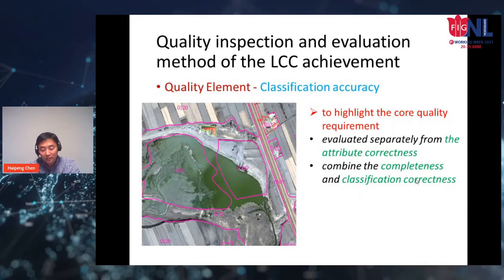And then move to the classification accuracy, which is the most important quality element of the achievement to highlight core quality requirement. Firstly, the classification correctness should be evaluated separately from the attribute correctness, so that the quality evaluation method of classification correctness can be designed in a targeted manner. Secondly, it is necessary to combine the completeness and the classification correctness into one quality element of classification accuracy and adopt a unified quality evaluation method.